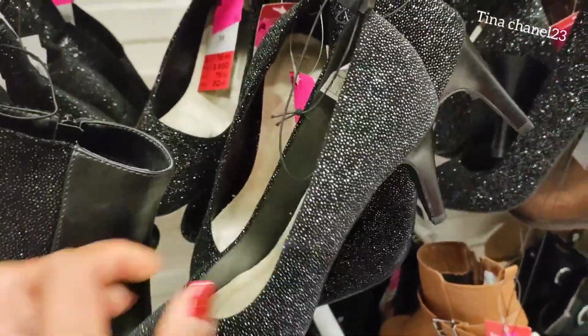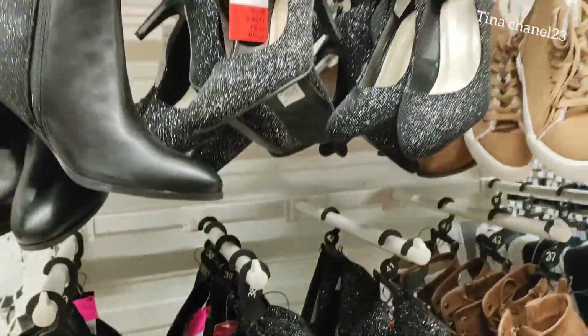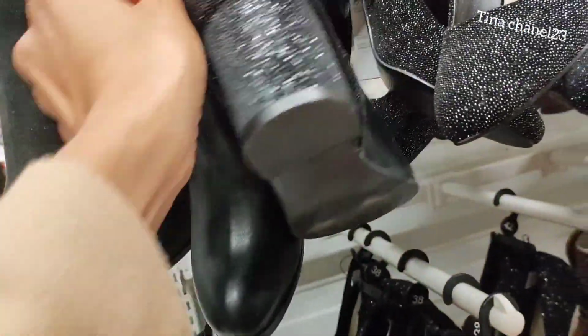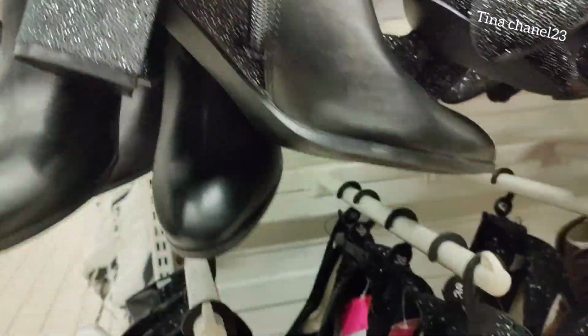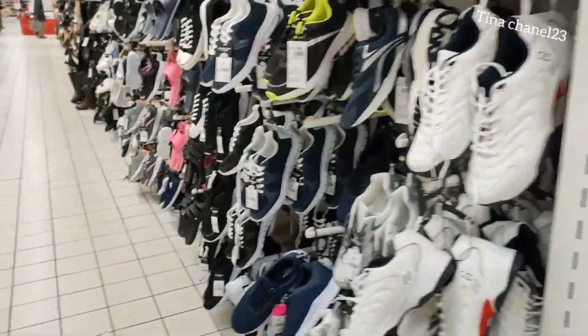This is decent for sparkling stuff, you guys. And the price is 16. This is what I have seen. And ankle boots. Ankle boots are okay. This is 21 euros.